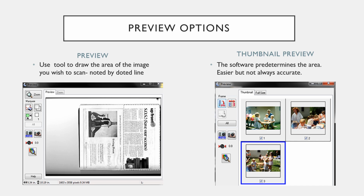Preview options. The Epson Scan software will allow you two different styles of preview. The general preview will allow you to use the tool to draw the area of the image you wish to scan, noted by a dotted line. The thumbnail preview will allow the scanner to automatically recognize your photographs as separate files. However, it is not always accurate. The frame icons on the left side of the window will allow you to rotate or flip each image that you select.